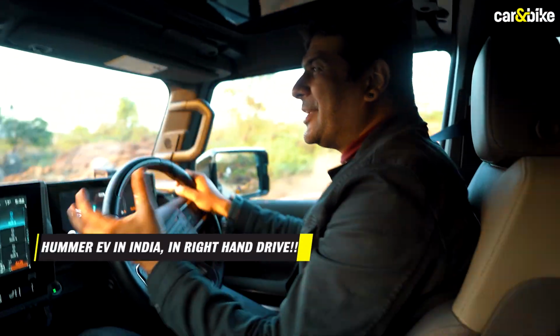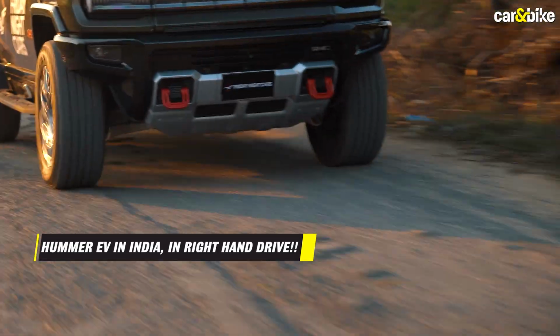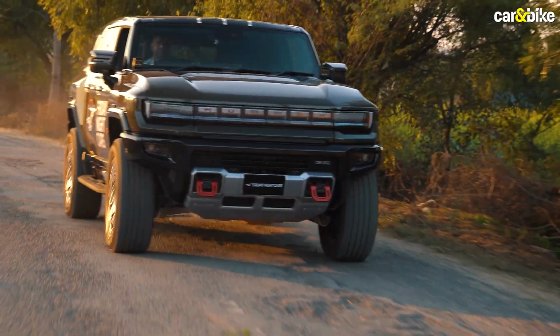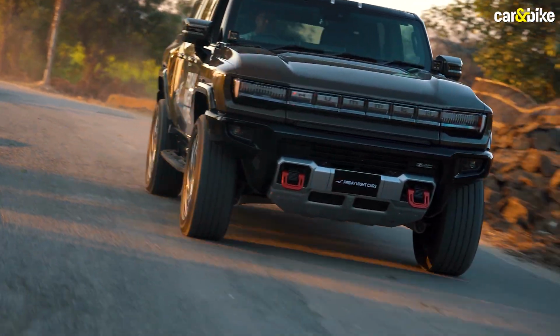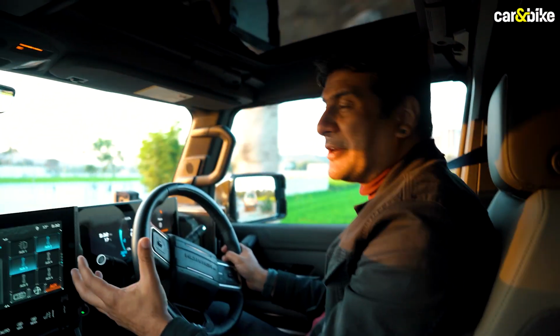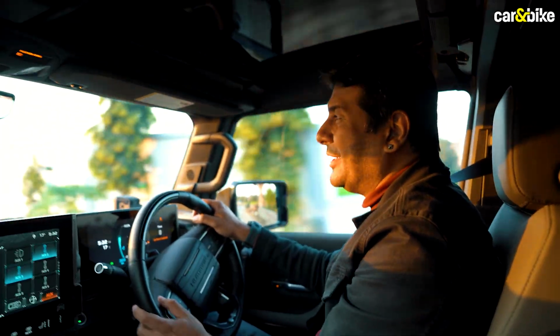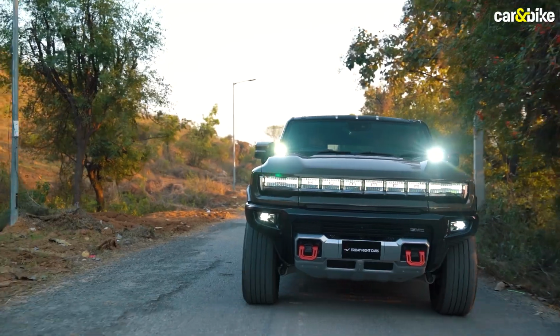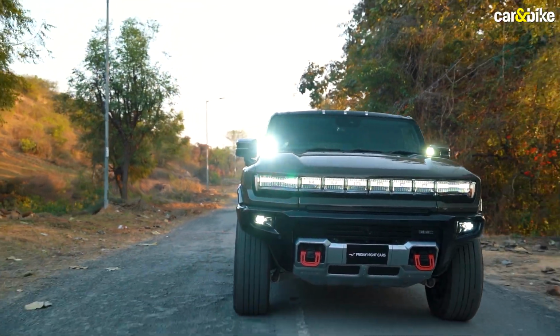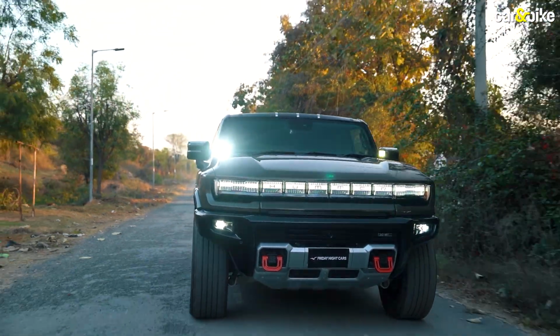Ride quality is supremely comfortable. We are driving on a bad patch of road. It's not exactly smooth, but we can't really feel too much of it inside the cabin. That's the beauty of a car like the Hummer. And what a commanding view you get sitting on the driver's seat of this SUV. It is truly unmatched because A, the feeling of driving a car like this, and B, how you're surrounded by wonderful elements. It really makes it special.